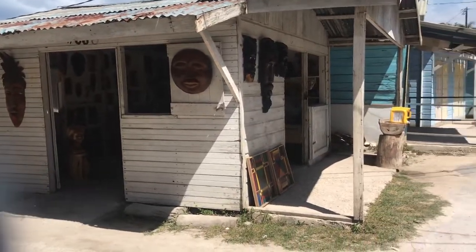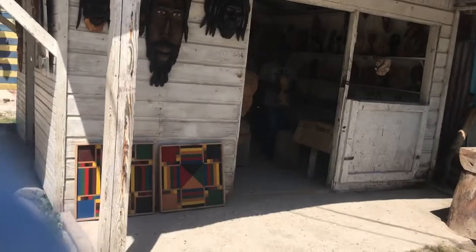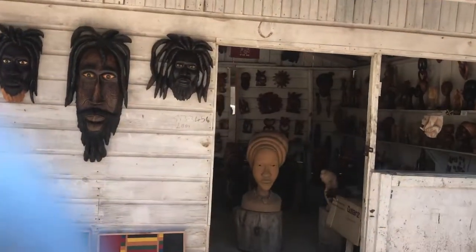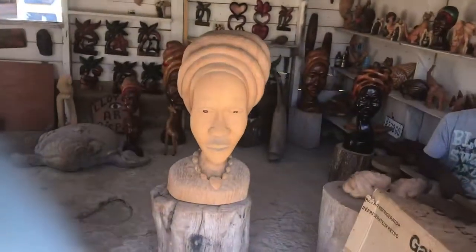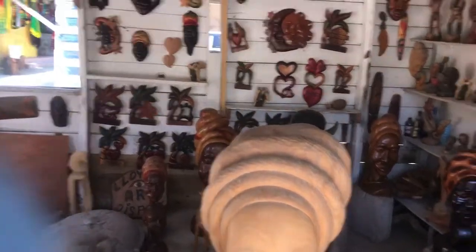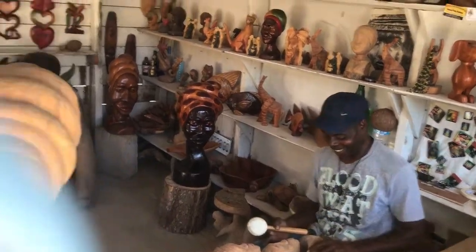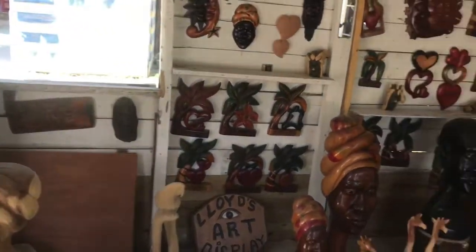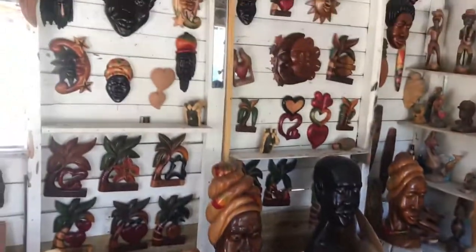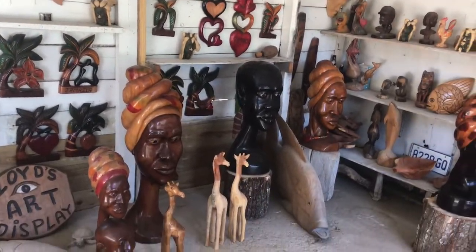So this is Lloydell's craft shop right here. You can also get some Ludi boards and all this nice hard work made by him. And if you know Jamaica, everybody knows the Nanny Maroon. Here, this is Lloydell, the man behind the craft. I'm gonna show you guys what the shop looks like, and you can see all this nice hard work in here. These are beautiful, and they're all handmade by him.